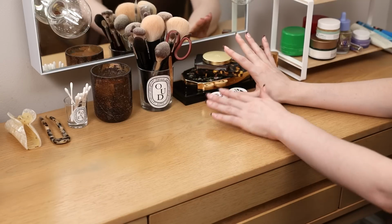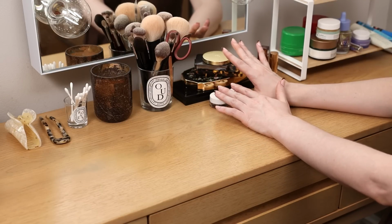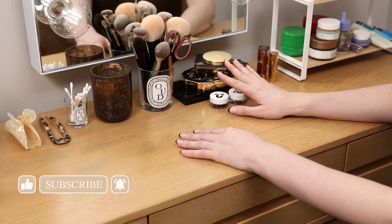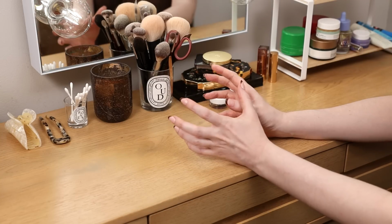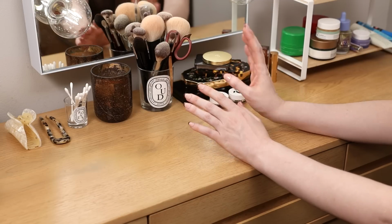So I'm going to take the products that I shopped my stash for the last time I filmed a video of this nature. I'm going to go through those products and let you know kind of how it went having them front and center on my vanity for the past month or so. I'm going to put them away, and then I'm going to pick a new little batch of products to feature in my life over the coming month.